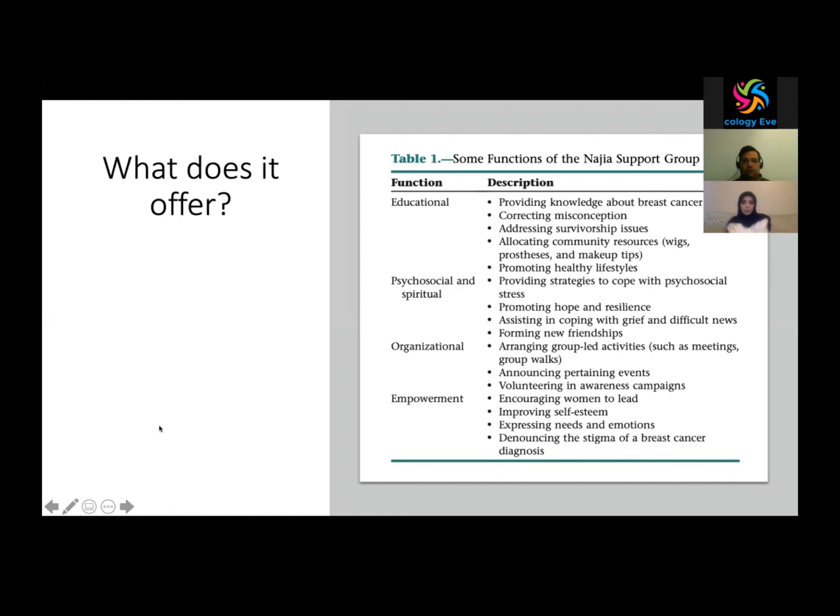Not only that, but also promoting a healthy lifestyle in terms of healthy eating, exercising, and maintaining ideal body weight. Psychosocial and spiritual support, providing strategies to cope with psychosocial stress. And what I found fascinating is the ability of the survivors and some of the cancer patients to provide very comprehensive advice to their peers in dealing with a diagnosis of cancer. Promoting hope and resilience, especially if there is news about one of the patients progressing or, God forbid, dying because of the cancer. Assisting in coping with grief and difficult news has happened on many occasions. Though it was difficult to receive bad news, the coping was definitely something to admire.